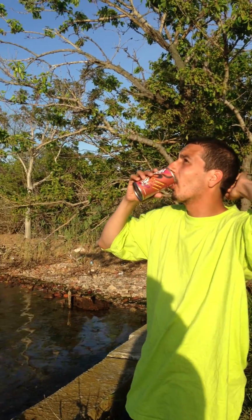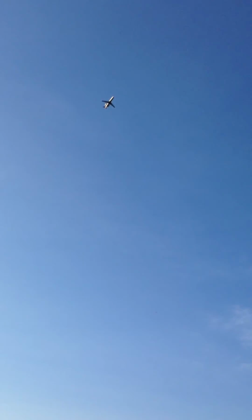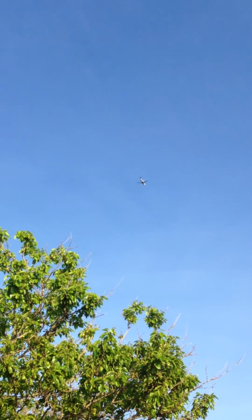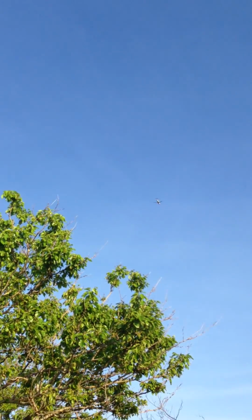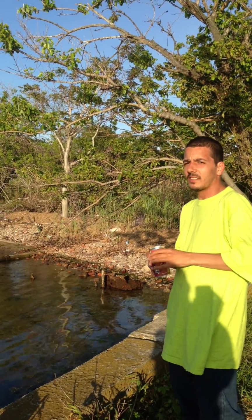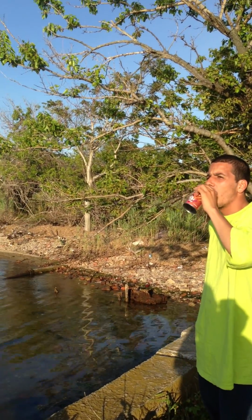CRJ. Man, this is that engine sound. Buzzing. Yeah, right. It sounds nice. Very buzzing. Looks like it's a heavy.